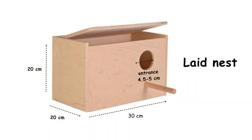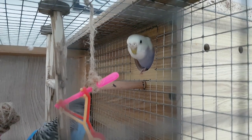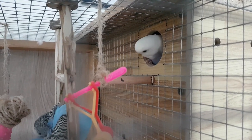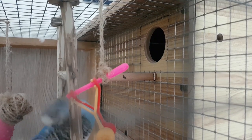The laid type of nest arose from the breeder's fear that the budgie's mother would endanger the litter, since she descends directly on the eggs and young when entering. When the nest is laid, the bird first enters a part like a lobby, and then in the second half there is a recess on the floor where the eggs are laid. This is the perfect nest for budgies.